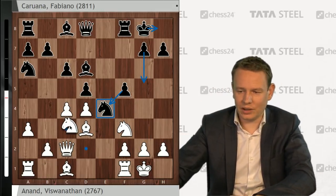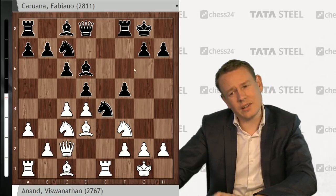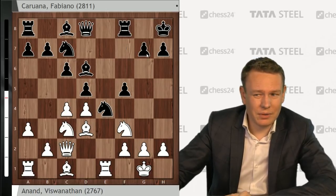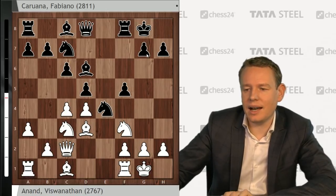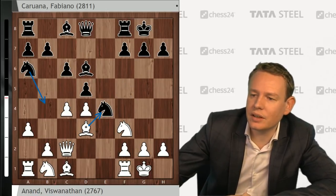It would have been interesting to see after knight c3, knight c7, let's say rook e1. The computer is quite happy for white, but after king h8, I believe black's counterplay should not be underestimated either. So it would have been interesting to see what Vichy had up his sleeve here.